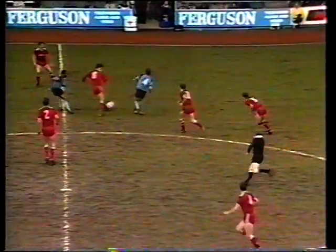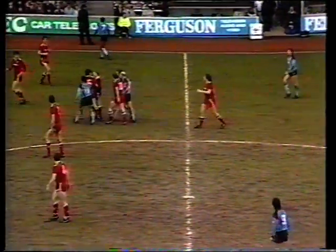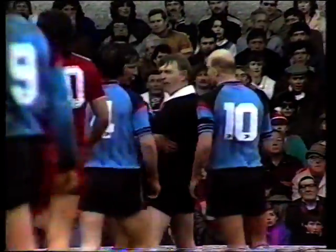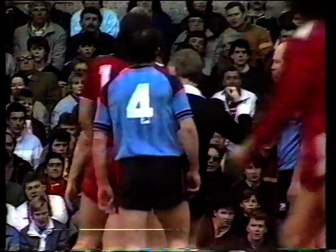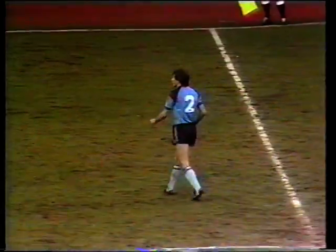Johnston. Can Mulvey get there? Might fall free for Johnston again. Oh, some good work by Kevin Bond. A little touch by Armstrong. Whelan went in hard on Jimmy Case, and Case hurdled the challenge, but the intention was there, and I think that's what the referee's on about.